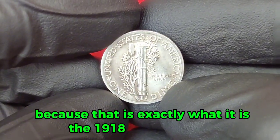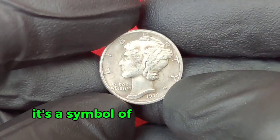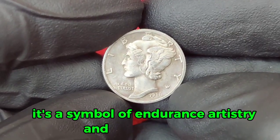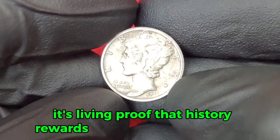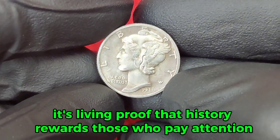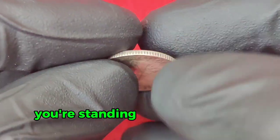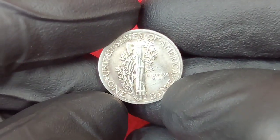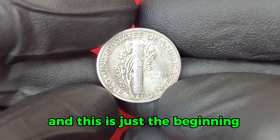The 1918 Mercury dime is not just an old piece of silver, it's a symbol of endurance, artistry, and untold fortune. It's living proof that history rewards those who pay attention. If you ever find one, you're not just lucky, you're standing face to face with a coin that could change your destiny. And this is just the beginning.